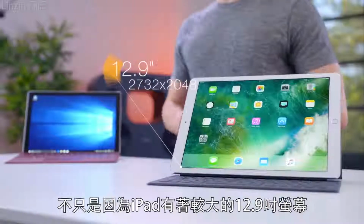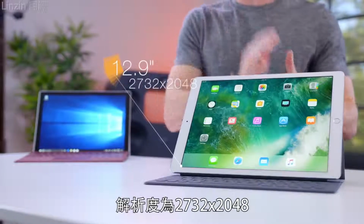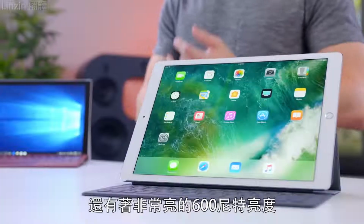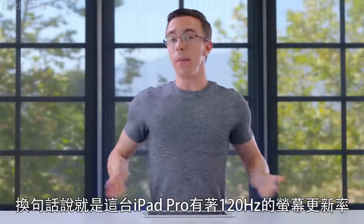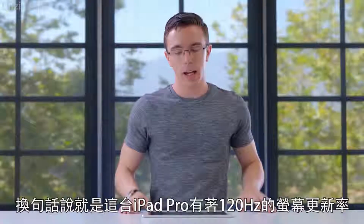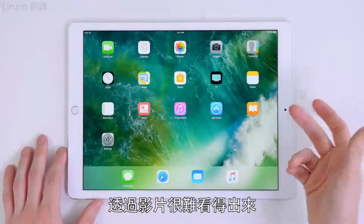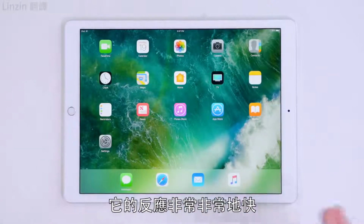Not only does the iPad have a bigger 12.9 inch display with a resolution of 2732 by 2048, but it also has some cool features such as True Tone to adjust the white balance depending on what room you're in. It gets really bright with 600 nits of brightness, but what blows all of that away is ProMotion. What that means is that the iPad Pro has a 120 Hz refresh rate display. Now that's something that you find on stuff like high-end gaming monitors, and it looks awesome in person. So in video it's a little bit harder to show, but the animations are incredibly fluid, and almost more important than that, it feels super responsive.